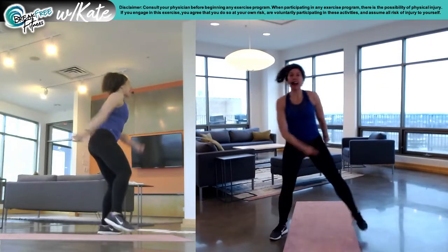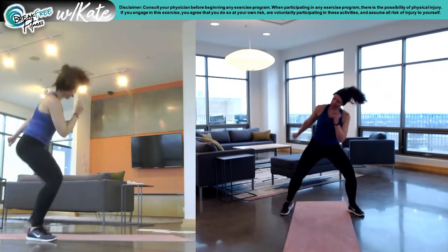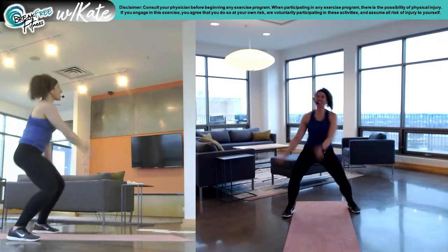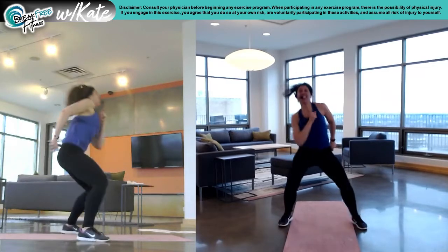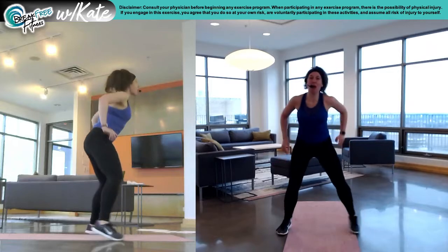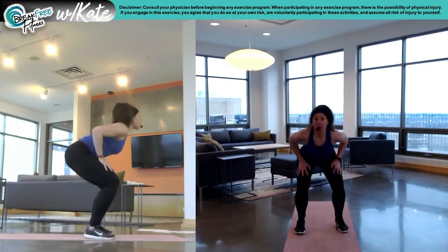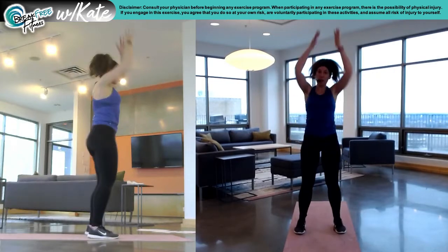Hey, we got the squat hop. Snap your fingers. Get low and back it up. Now bring it front. Yes. Some burpees. Down, back, jump it in and up. Option. You don't have to do the full burpee.